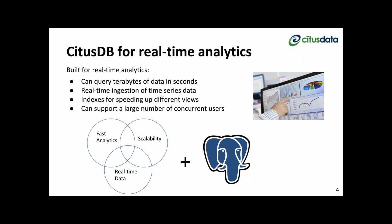But to actually produce the results for those SQL queries, you need a very fast database that can analyze a very large amount of data very quickly. And so that's something that CitusDB is particularly good at. And also, compared to data warehouse solutions, which also are quite good at analytical queries, it can also support a large number of concurrent users.